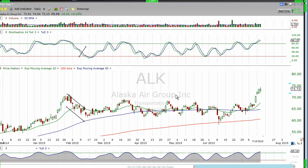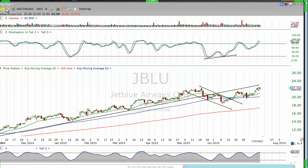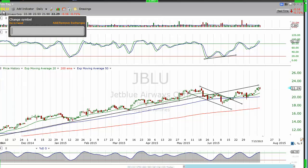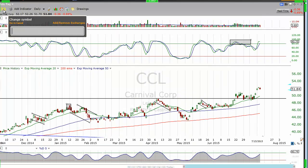Really the best chart on the airlines next to JetBlue, JBLU, which is just about ready to take out the highs here, and also a potential retracement. But we're looking at LUV, and then speaking about traveling, Carnival Cruise Lines here trading at the highs of the set. So this is just a bonus right there. But that was about it. We're looking at that reversal candle tomorrow.